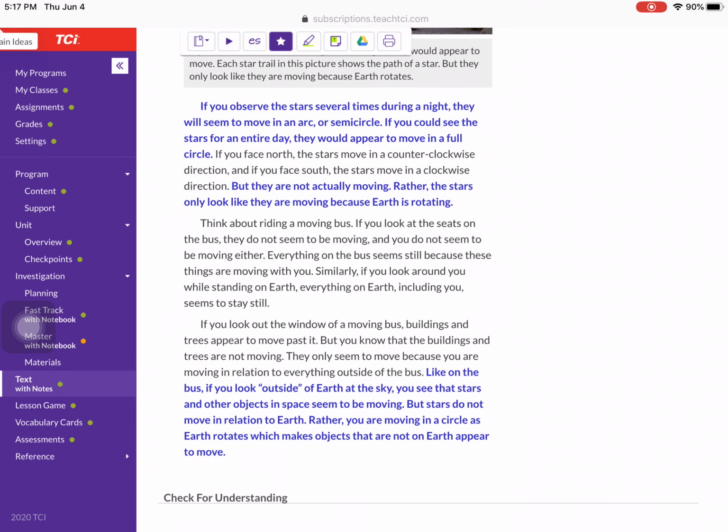This is the same concept as when you're riding in a car. If you're riding in your car and you're looking out the window, it appears that the things next to you are moving, right? But they are not. You are the one moving in your car, right? And they give an example right here.